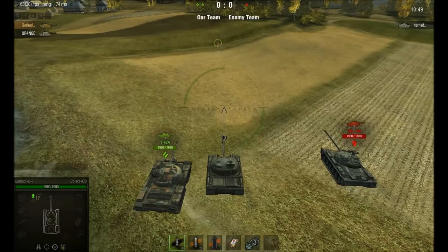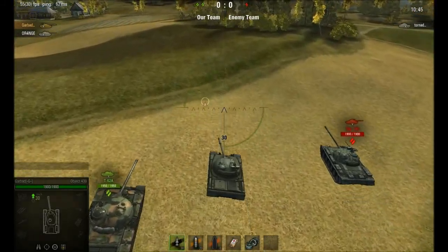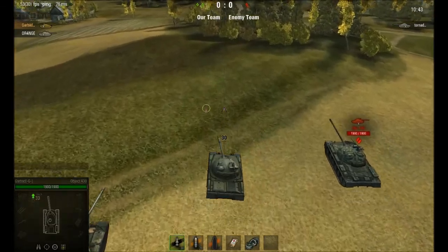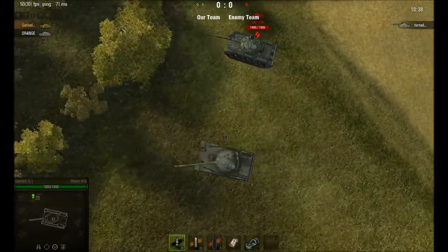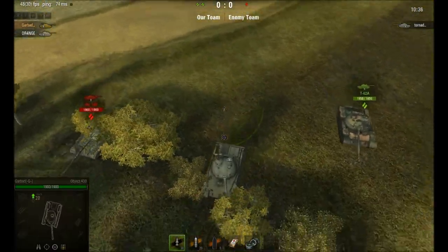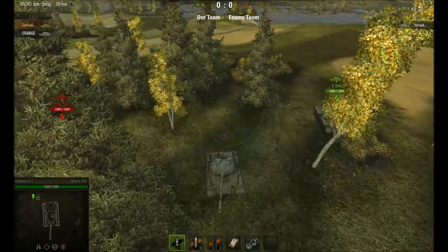Off the starting line, we again see the Object 430 and the Object 140 getting a small jump on the T-62A. But the T-62A is not going to fall too far behind in medium speeds. It's only at the very low end and the very high end where the T-62 lags behind a little bit.